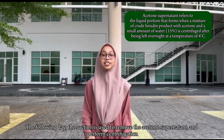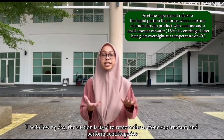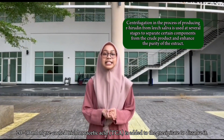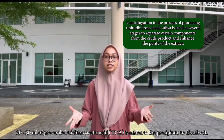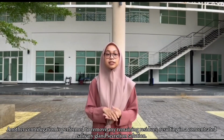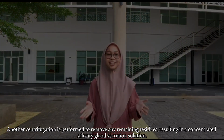Following that, suction is used to remove the acetone supernatant and perform centrifugation. 20 to 30 ml of pre-cooled trichloroacetic acid is added to the precipitate to dissolve it. Centrifugation is performed to remove any remaining residues, resulting in a concentrated salivary gland secretion solution.